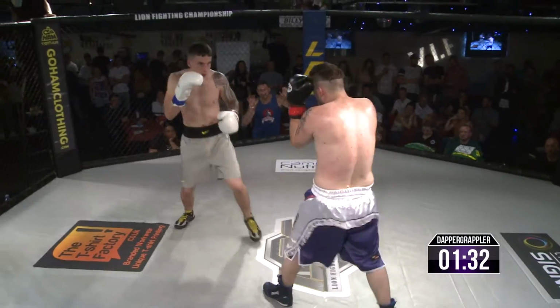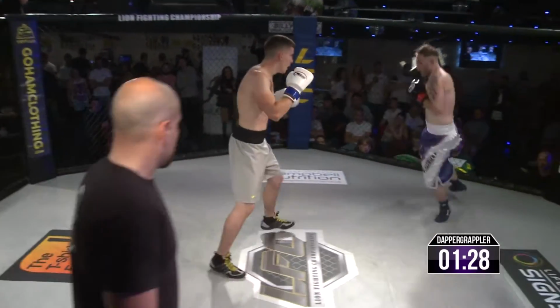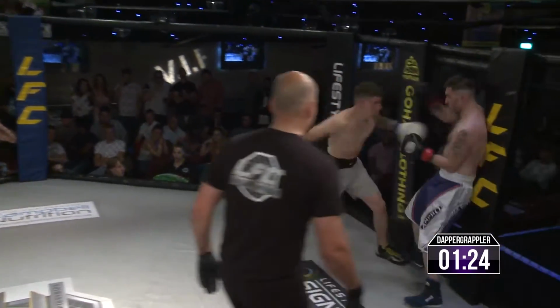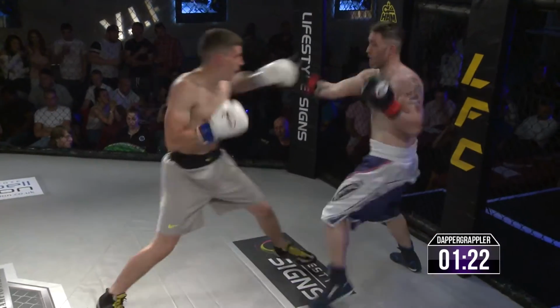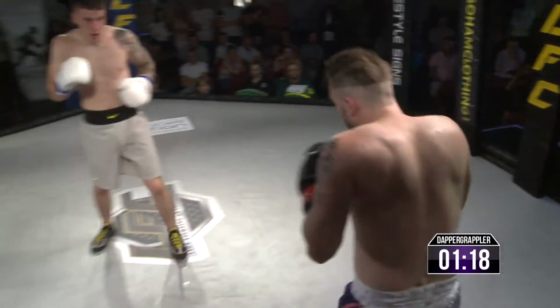That could add to the confidence of Josh Elliott there. Whether it was a slip or a fall, nonetheless, your opponent went down. As he pumps forward with that jab, he's coming forward a bit more. Nice body shot. Yes, he's setting up the body shots with the left hand.